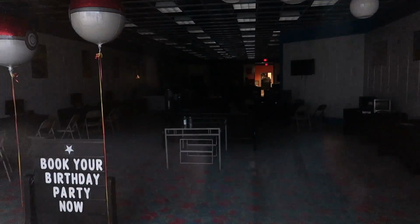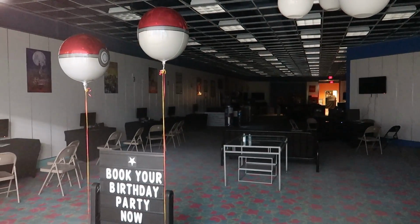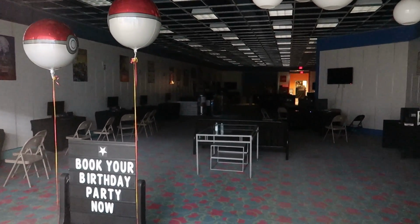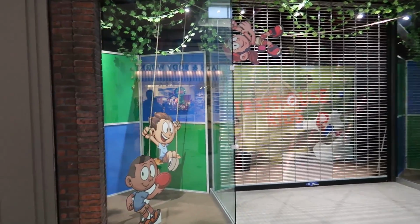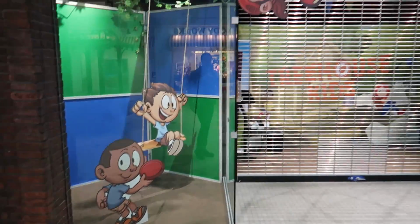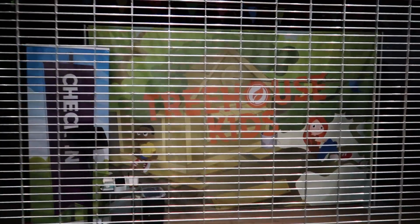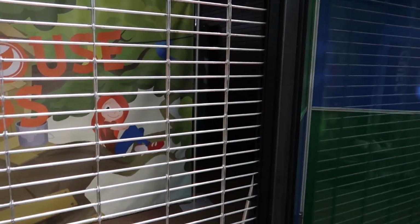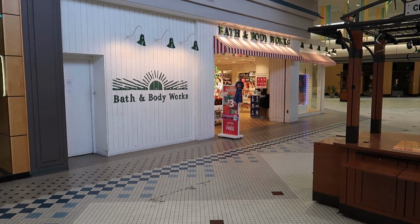Let's see, can we see in here? Oh yeah, look at that. They got Pokemon balloons. And so this old Hot Topic is full of happy playing children. Not what you'd expect at Hot Topic. Bath and Body Works still open.